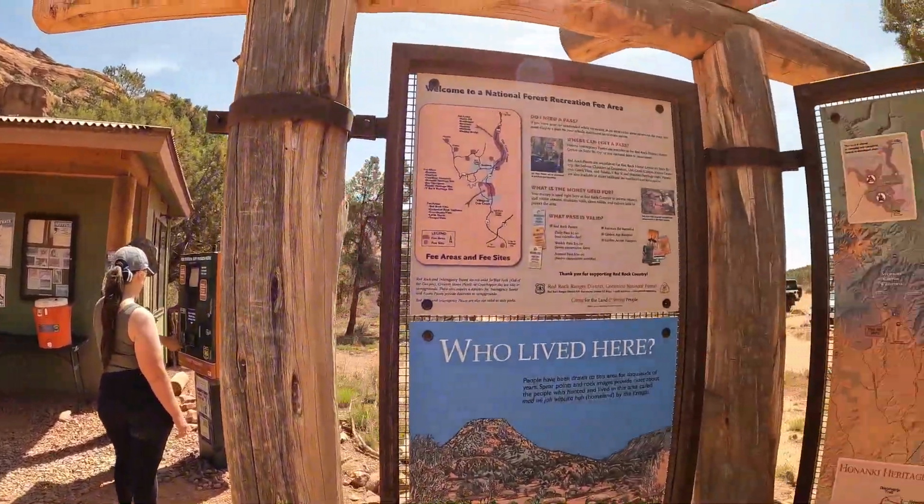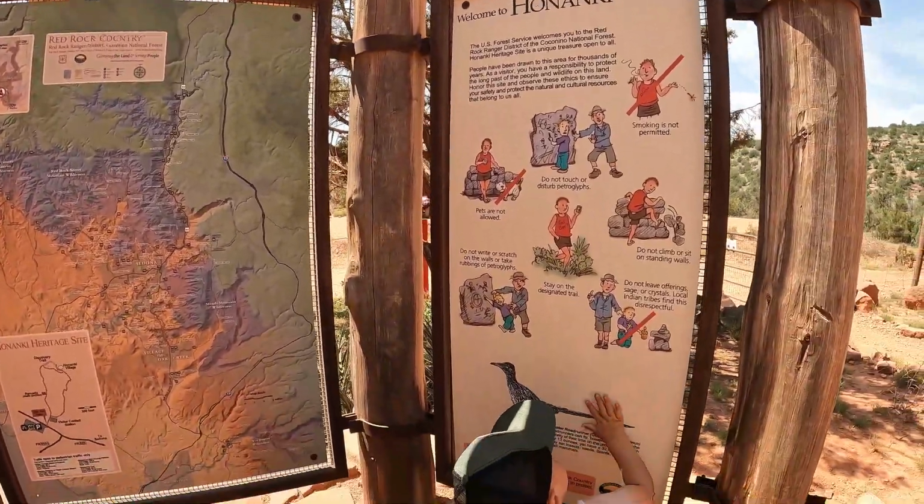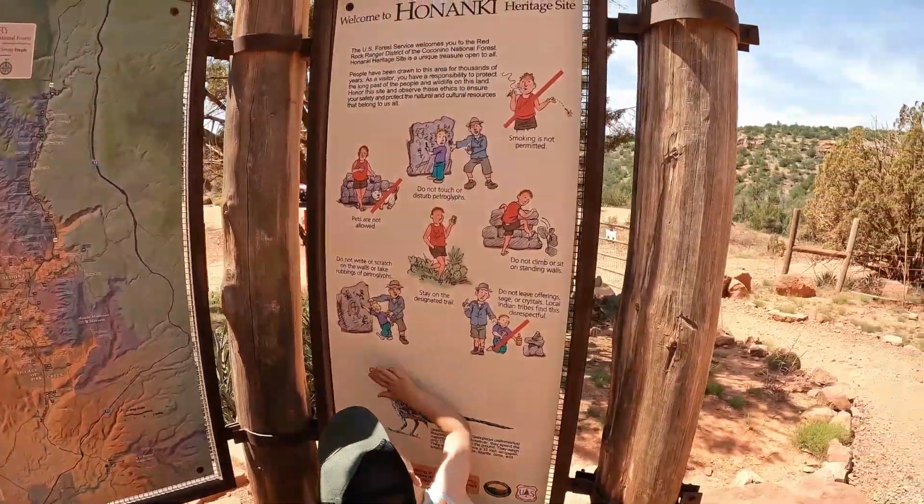Made it to the Indian ruins. Here's all the information on them. Got Braxton trying to play with the sign. But there is a fee area.